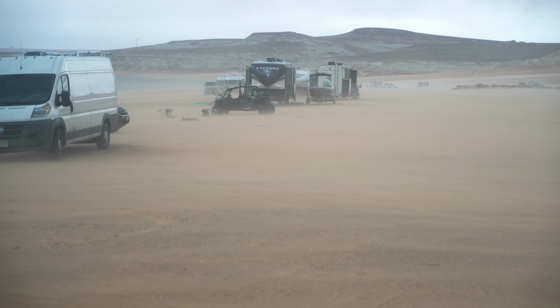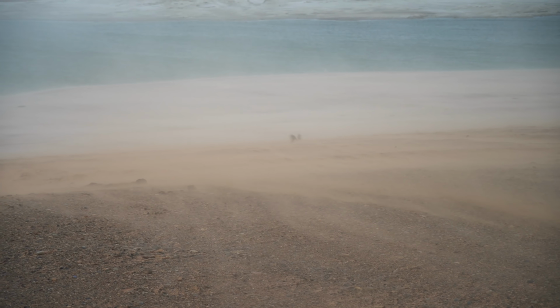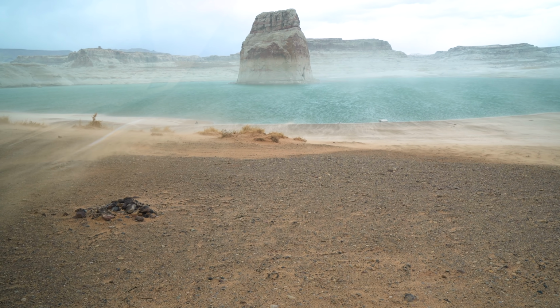We wanted to show you guys more of the beach and lake, but it's kind of a weird weather day. It was really windy earlier, and it's kind of cold, and a windstorm actually blew through. Sand going everywhere, the van was rocking, it was pretty intense. So we're gonna hang out in the van for the evening, and then hopefully tomorrow we can get out on Lake Powell.